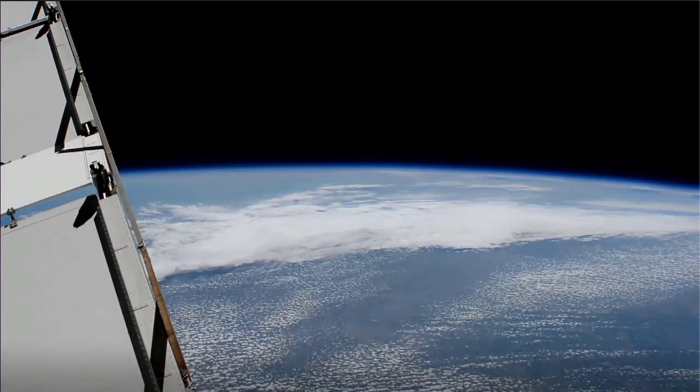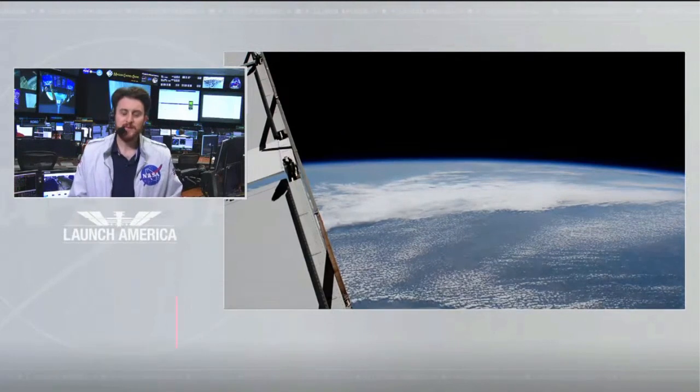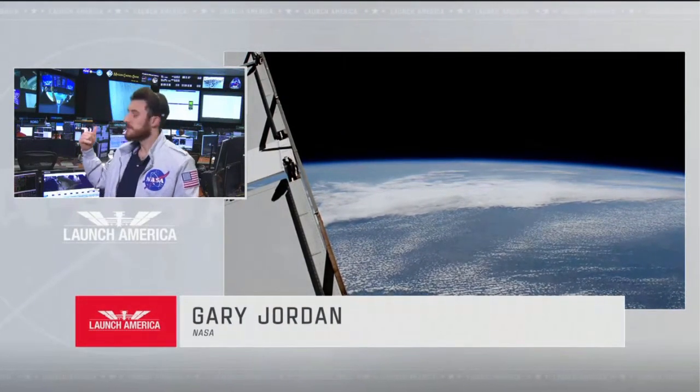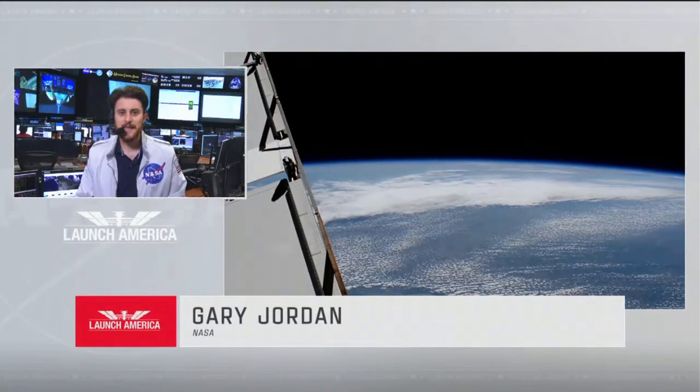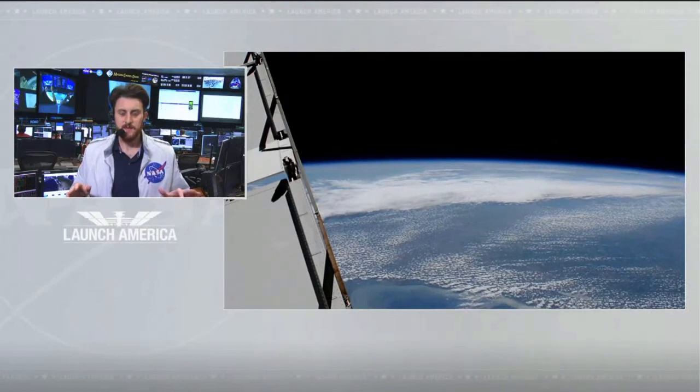This is Mission Control Houston. For those of you watching, Bob and Doug are inside the Crew Dragon vehicle performing the manual flight test. You can maybe see a little bit on the front screens here from the inside cabin. Bob and Doug manually piloting the Crew Dragon.